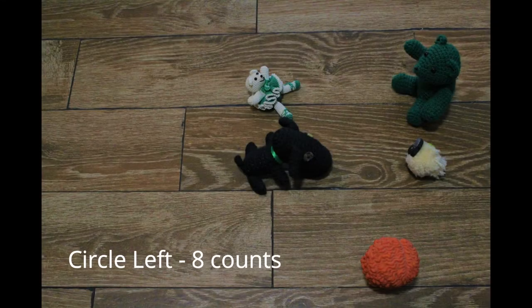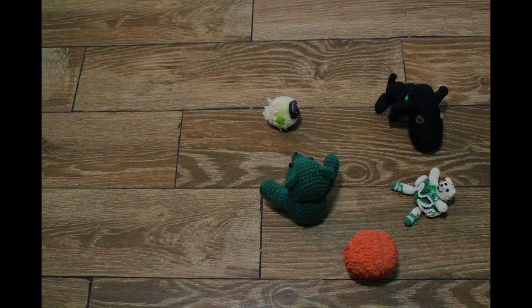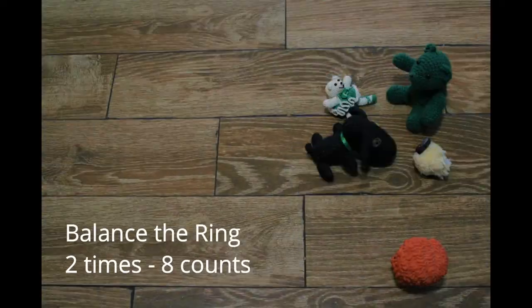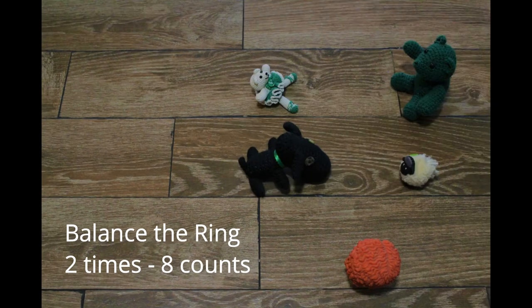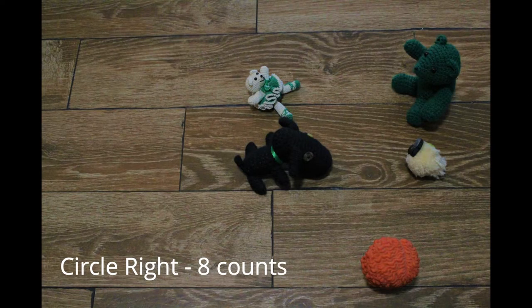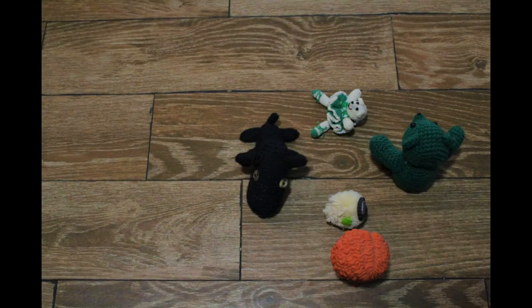Still holding hands in that circle, you're just going to move to the left. You're going to circle left all the way around until you get back to your original starting position. From here, we're going to balance that ring two times again. Still holding those hands, we're now going to circle right all the way around until you get back to your original place. This takes eight counts.